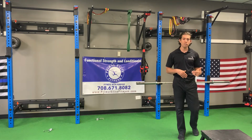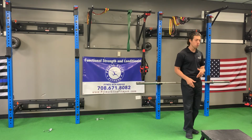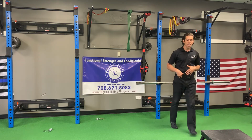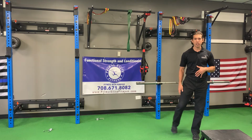So if you do come in the office for a lower cross syndrome, we're going to be testing all 6 planes of the hip. We usually will test flexion, extension, internal and external rotation, and what's called adduction and abduction.